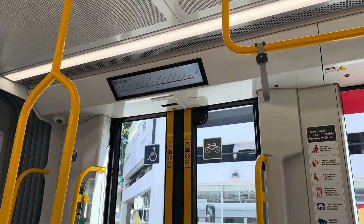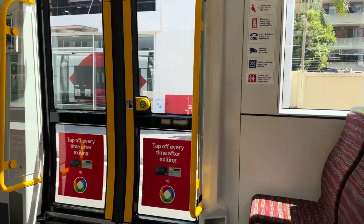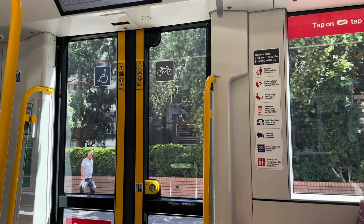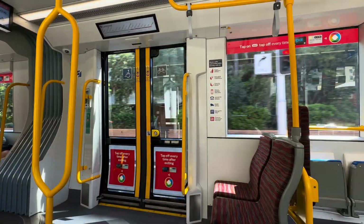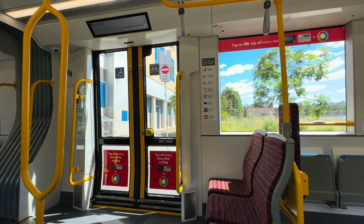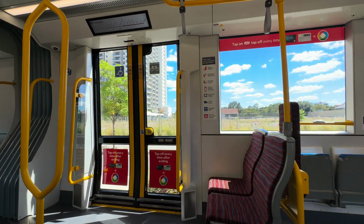So I started off my day riding on the very first tram on the Parramatta Light Rail Line that I've ever been on, set number 3, and I'll be catching that from Parramatta Square to Carlingford before we get off at Carlingford to take a little bit of a look around, plus a look at the very first tram to break down on opening day, which was a little bit embarrassing. So we did see that tram stalled there at Carlingford.